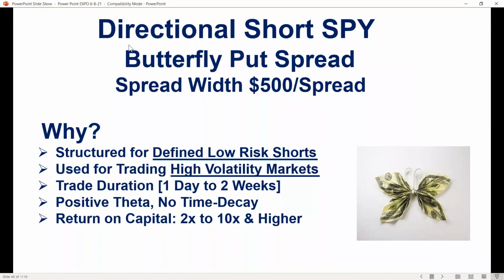Now, here's another way that we like to use the butterflies, and that is for short trades. If you've been trading this market and you try to short it, it's really hard to short because a lot of times the market might go down one day or in the morning, then in the afternoon it's back up, or it goes down one day, the next day it goes back up. So it's been very hard to short the market. So what we've done is use the butterfly to short the market in order to keep our risk super low in case the shorts don't work.